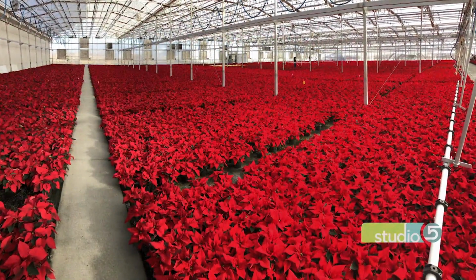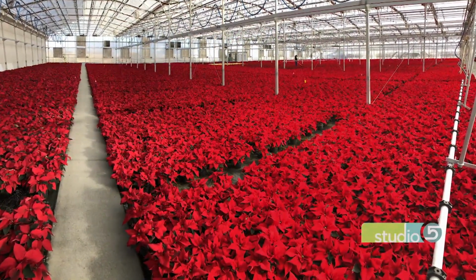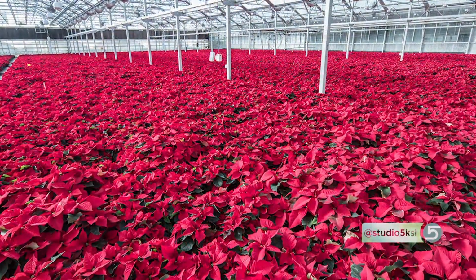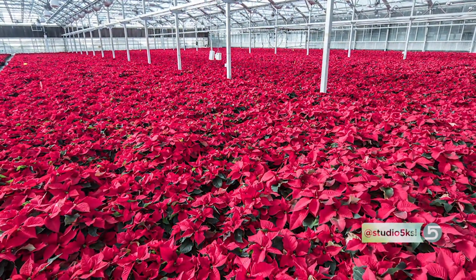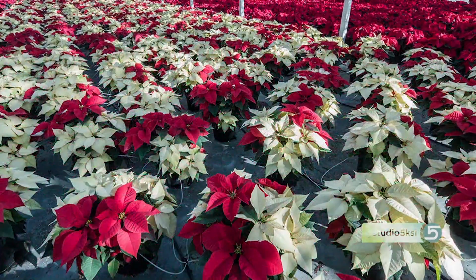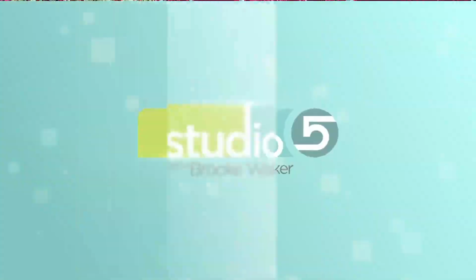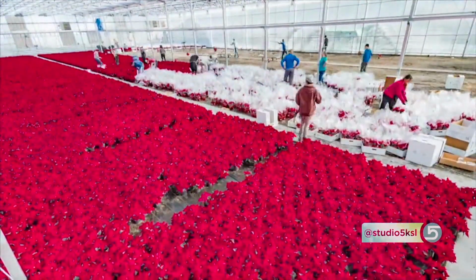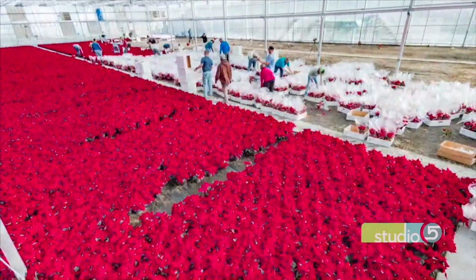So poinsettias actually start in Central America from a mother plant, and they'll cut a cutting off of the tip. They don't start from seed. They start from cuttings, and they'll send that cutting to us overnight. We'll stick it in soil back in June or July. As soon as they cut it, it's in soil with us within 24 hours, and we start misting it and putting roots out on that plant.